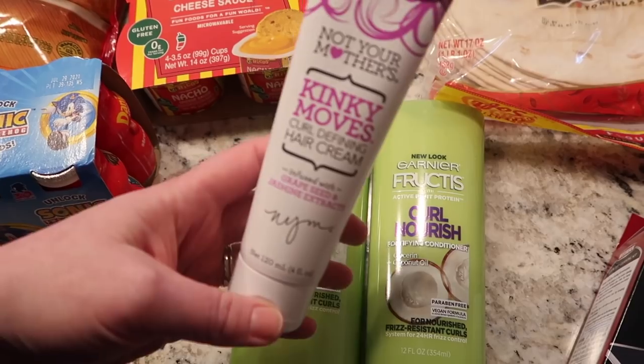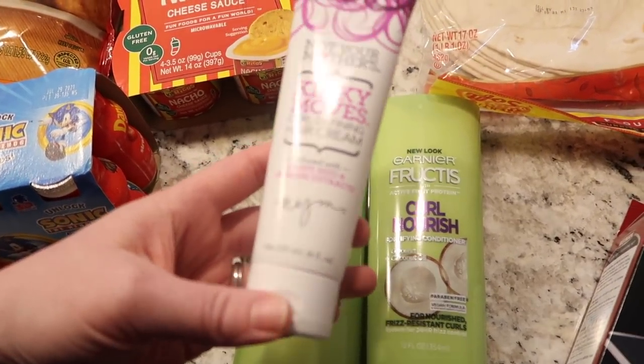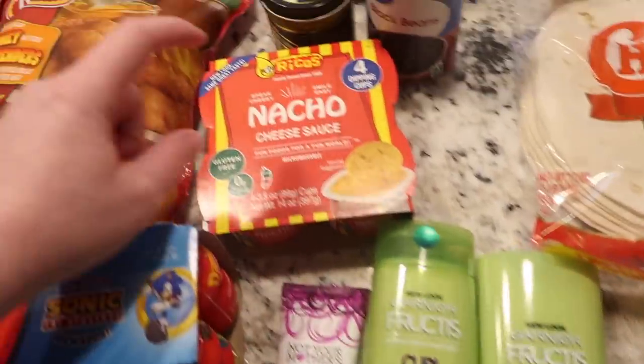And then I also got some curl cream. This is the Not Your Mother's Kinky Moves Curl Defining Hair Cream. So we're going to try it and see how it goes.